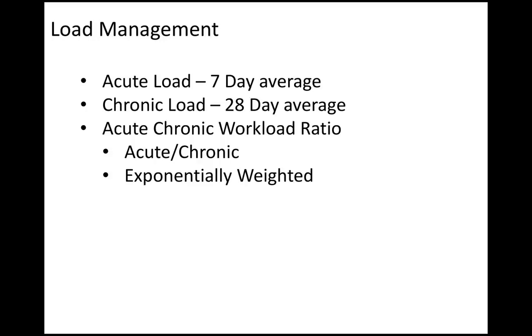So we're trying to say, what's our fitness, what's our fatigue, how much are we fatiguing the system compared to what our fitness is? What can our system handle? And we look at this 7 to 28 day ratio. This is called the acute chronic workload ratio, and it's really kind of a buzzword and super trendy right now within sport analytics and injury prevention. We exponentially weight this, and I won't get into the details. It's more stats than we probably need to talk about.